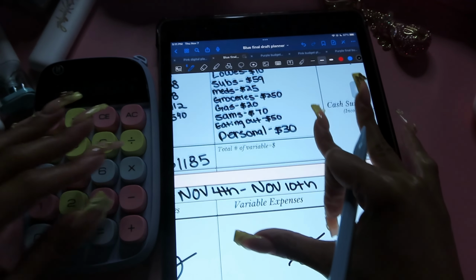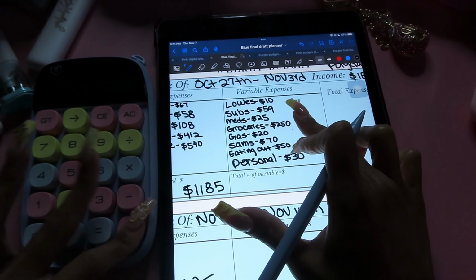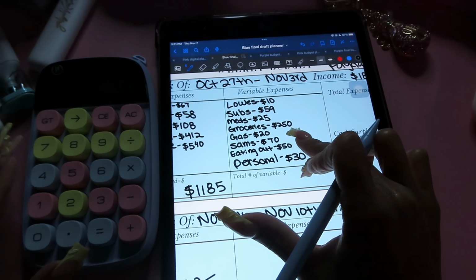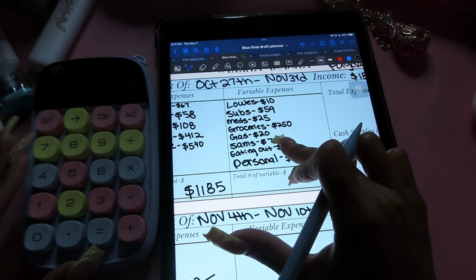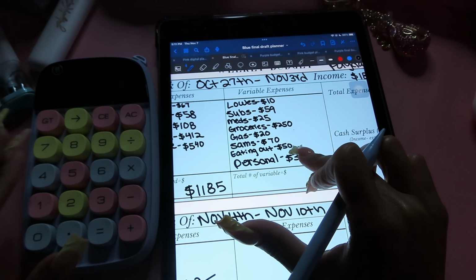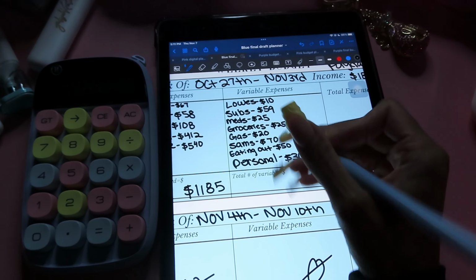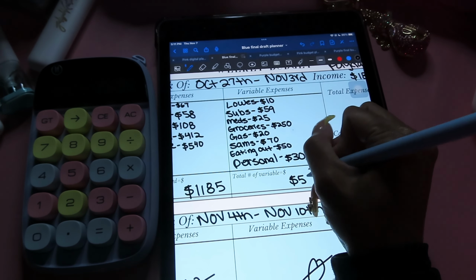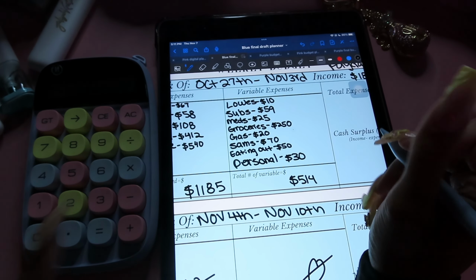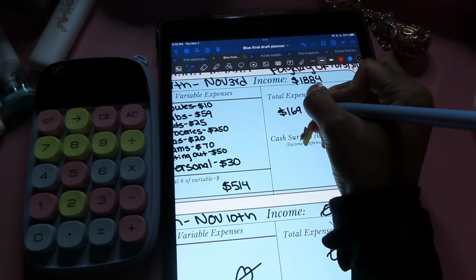Now our variables, so we have our Lowe's credit card for $10, our subscriptions for $59, our meds for $25, groceries for $250, gas for $20, Sam's for $70, eating out for $50, and personal care for $30. So that's gonna total us at about $514 this week. $514 plus $1,185 will basically bring our expenses this week to $1,699.